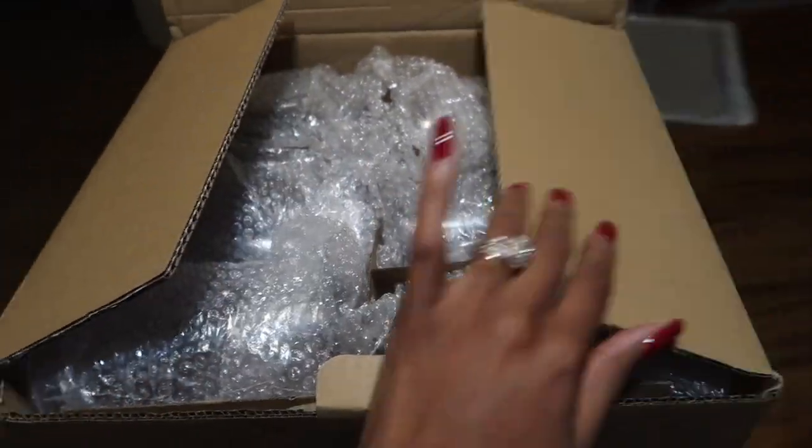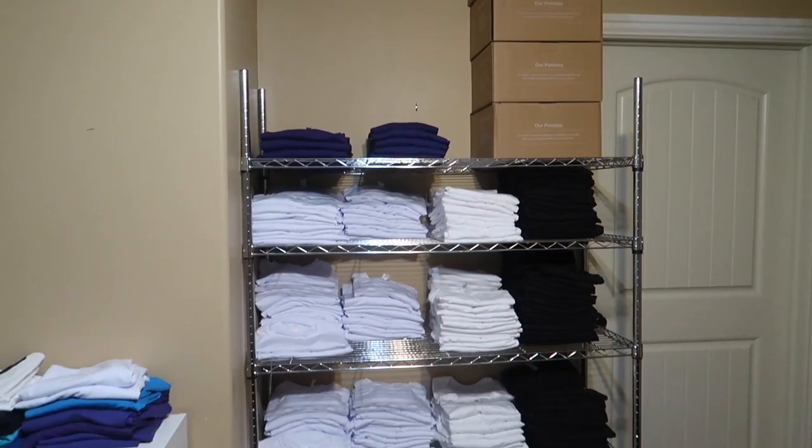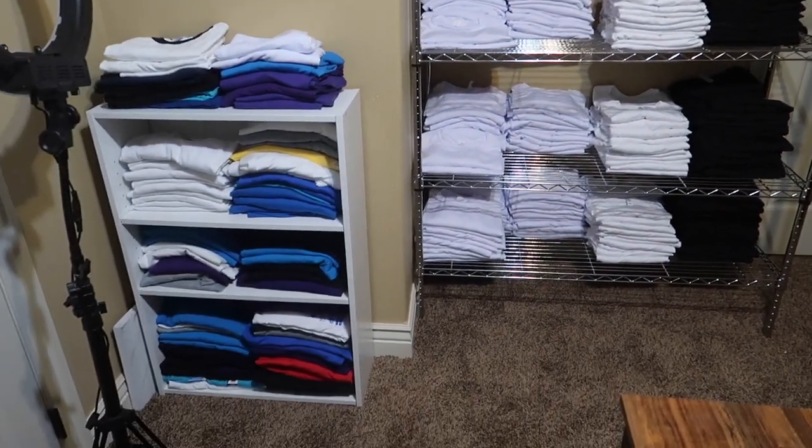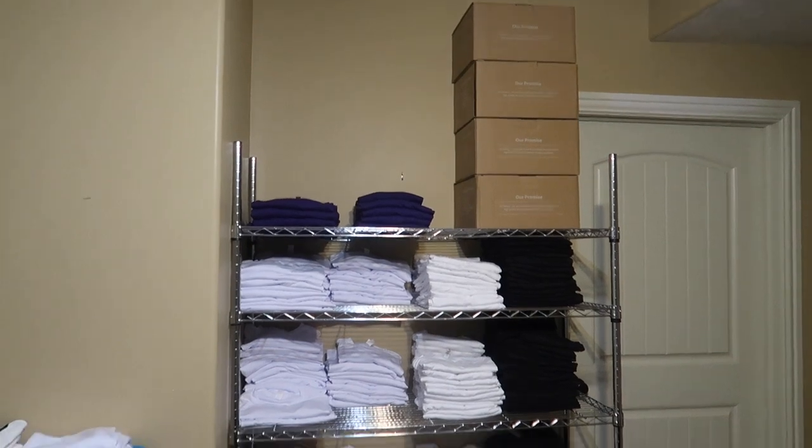It's coming together. You guys, I'm starting to feel like I have a whole little mini warehouse now. This is just too cool. I'm just so excited.